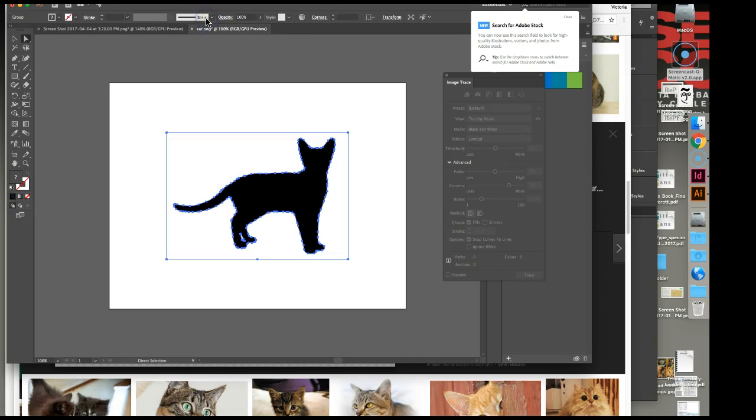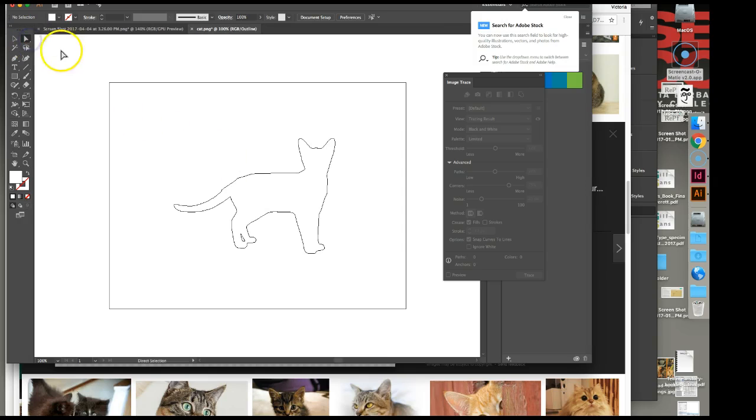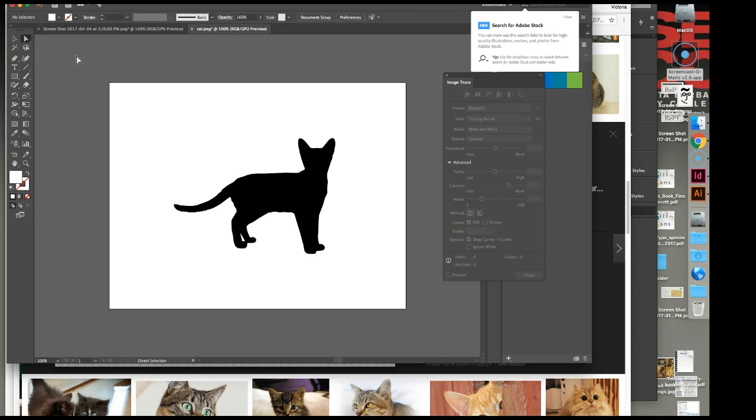And now I expand it. I take my white arrow, I marquee that, and man, why? And now I have a silhouette of a cat. And that was really fast. I didn't have to draw it. And that's where I think image trace really is a winner. When you have something like this that you might wish to start with or embellish or make an icon out of or use as a logo, because now I can say, John says it's good for logos, right?